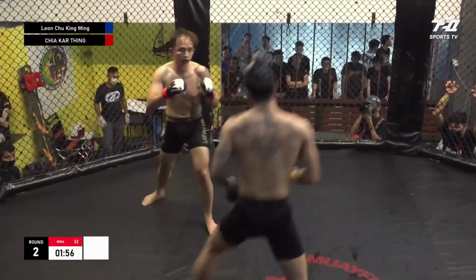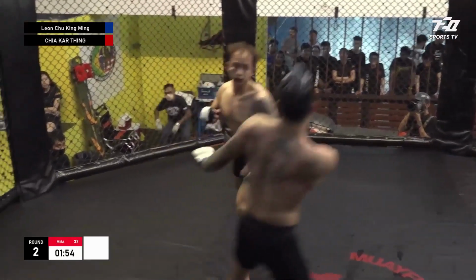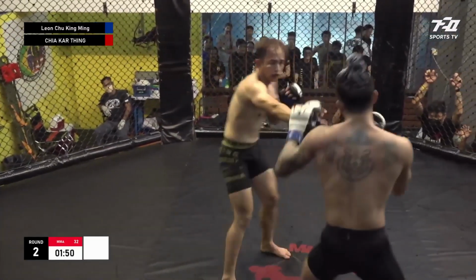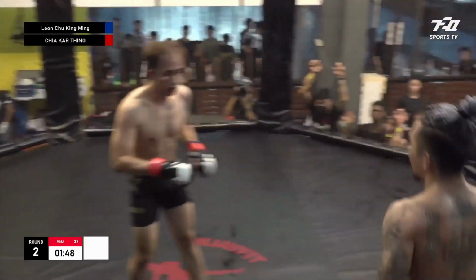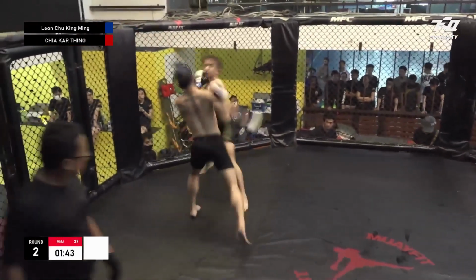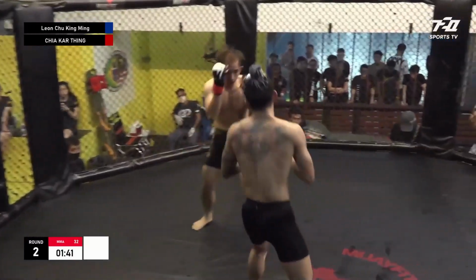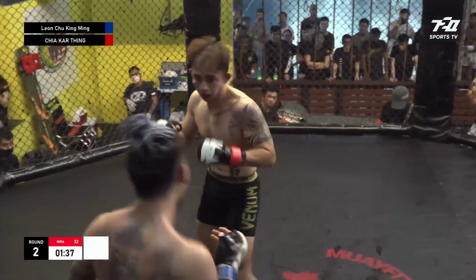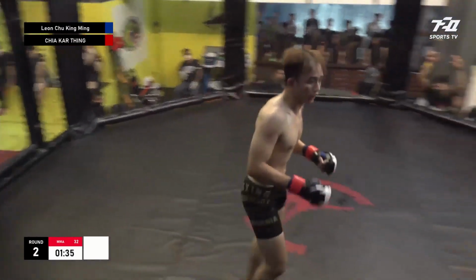Leon being very methodical with his striking. He's measuring his opponent. Nice high kick once again there from Leon. The swing of a right hand connects there for Leon. That's a big right hand there landing for Kickboxing. Kickboxing now starting to swing of his own.